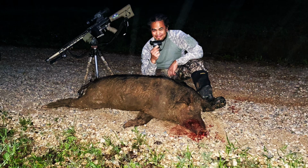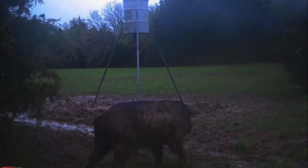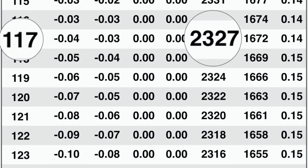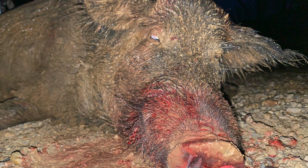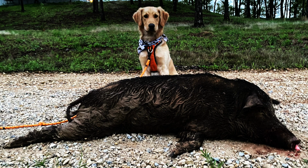With one well-placed shot at a distance of 117 yards, this bar boar dropped right in the mud. The 130-grain sledgehammer bullet hit this hog at 2,327 feet per second, delivering 1,672 foot-pounds of energy. I got him out of there before sundown. I cut his jugular to bleed him out, and since the temperatures were going to be in the 50s, I decided to butcher him in the morning.